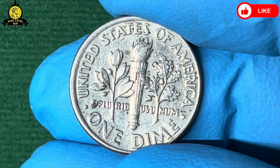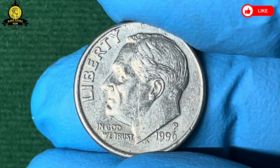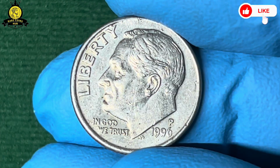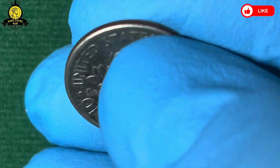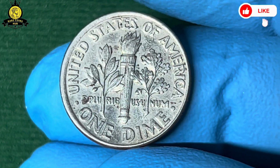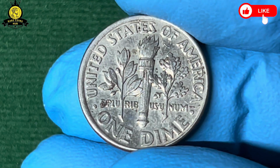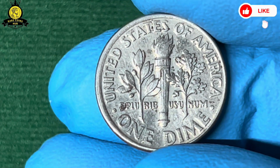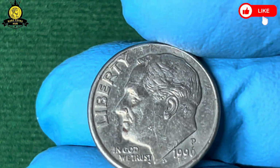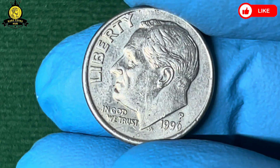So, why has the value of the 1996 dime risen to such an extraordinary level? It all comes down to the coin's rarity, condition, and collector demand. Coins that are in mint or proof condition are harder to come by, and collectors are always on the lookout for high-quality examples to add to their holdings. The 1996 dime, with its historical significance, enduring design, and unique place in American numismatics, has earned its place as one of the more valuable modern coins.